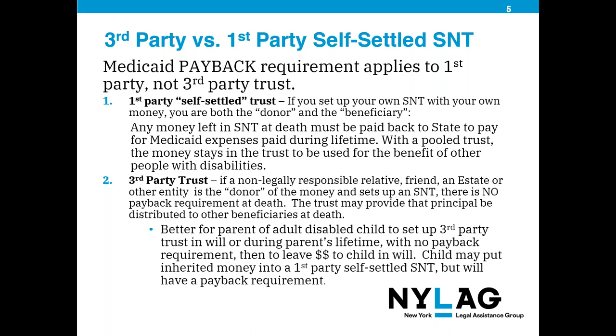So let's start looking at the different types of trust. The first way we can divide them into groups is a third-party trust versus a first-party trust. A first-party trust is also called a self-settled trust. The main difference is whether the trust funds have to be paid back to Medicaid when the beneficiary dies. If there are still funds left in the trust, do they have to be paid back? For a first-party self-settled trust, the answer is yes.